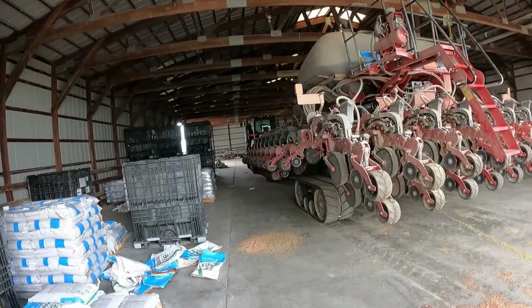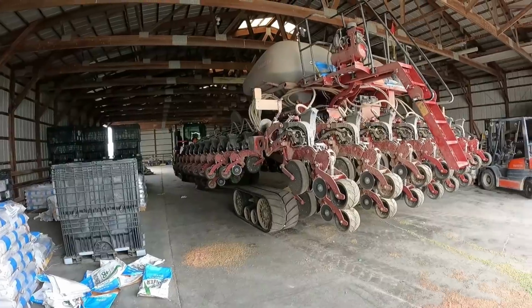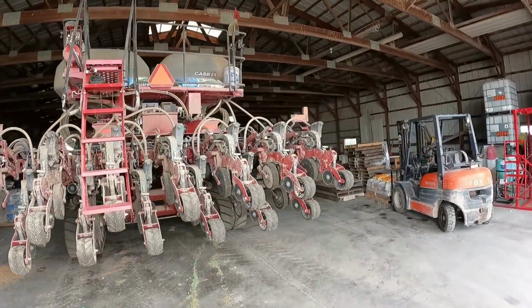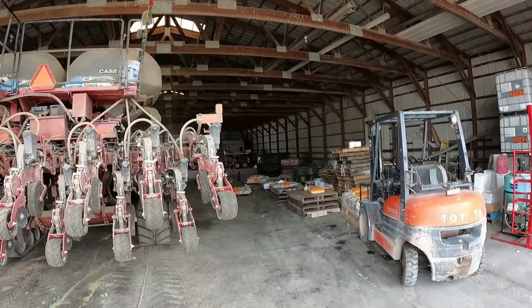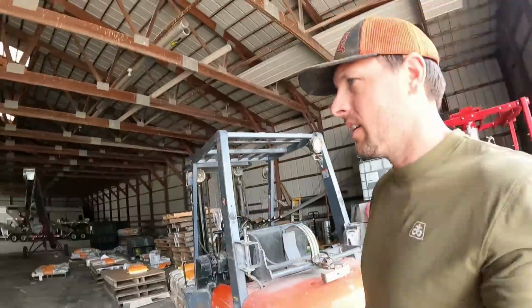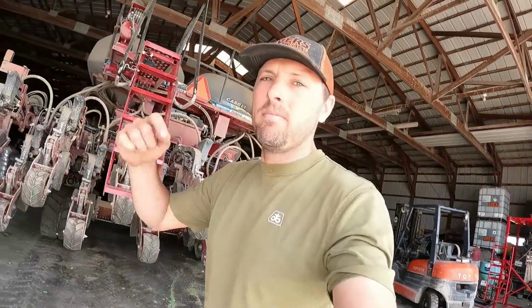Well, along with a lot of office work that I'm not going to bore you with, on the agenda for today is to finish getting the seed organized and get this shed cleaned up. Which, if you've been following along, I started on a while back, but I've gotten sidetracked. Back on it now.